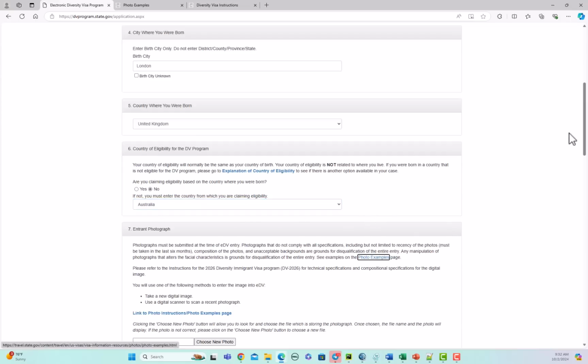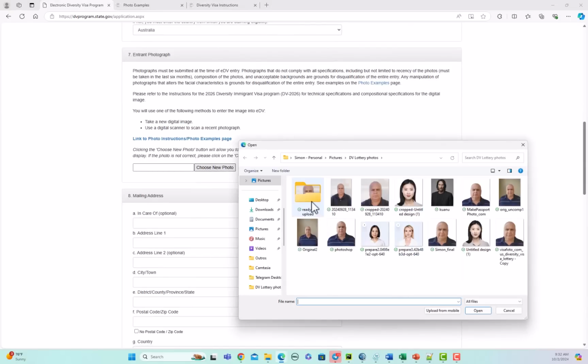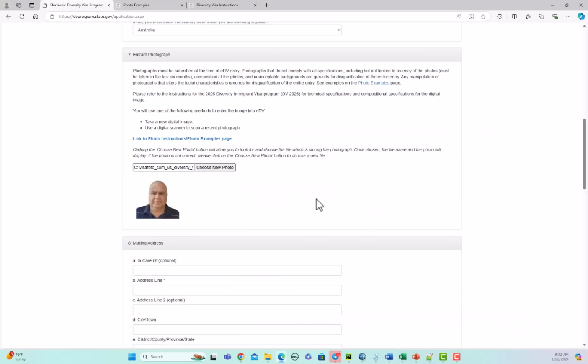And I'll tab out of that. All right, go to the next question. I've got to upload a photo. So for the photo, I'm going to go into here, and I think I'll use this photo. Okay, that's going to be my photo. So I have chosen my photo. My photo meets the requirements. It's 600 pixels by 600 pixels. And let me just show you verification of that.